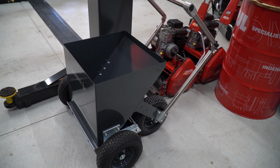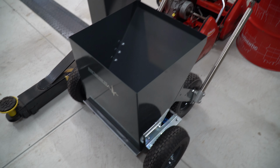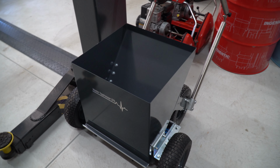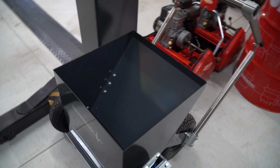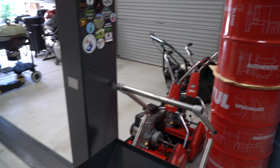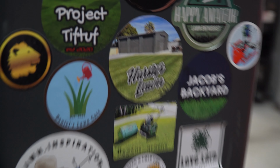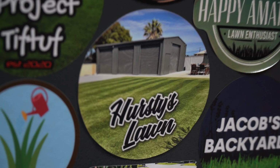Originally, my intention is to hire it out. Once I've used it, I'll hire it out. Essentially, you fill it with sand and it spreads the sand nice and evenly. It makes life a bit easier for top dressing, which is something you'd do three times a year if you need be. Which makes the lawns look as good as it does in this little sticker right there.